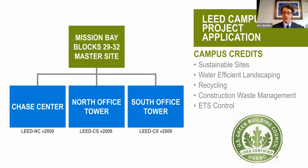We are really excited to announce that just within the last 2 weeks, the Chase Center was LEED Gold certified. The entire project team and the city and region are really proud of that accomplishment. The North and South Office Towers, the core and shell of those buildings, are also LEED Gold certified. The interiors of those buildings are currently pursuing LEED Gold certification, and the office towers are also pursuing WELL certification.